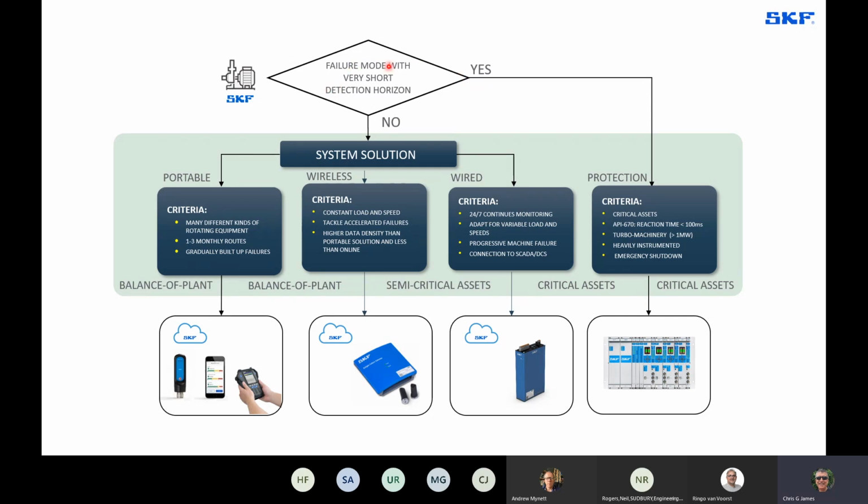So once the detection horizon of the problem is not short and is measured over days, weeks, months, and years, then there are different system solutions that need to be considered, and they're sized relative to the importance of the equipment. So if we look at wired systems, they are permanently installed data acquisition devices that are capturing vibration continuously, just like these guys, but they're not connected to the shutdown and do not perform safety functions. Instead, they're monitoring the vibration 24/7 and looking for changes in vibration that are indicating a mechanical problem and separating those changes from the normal vibration on the machine.